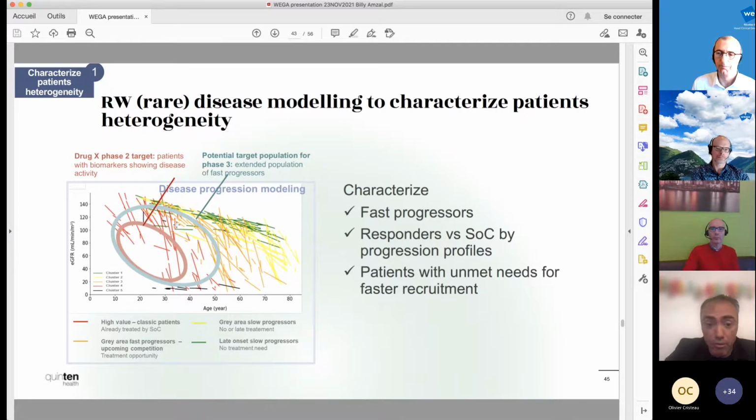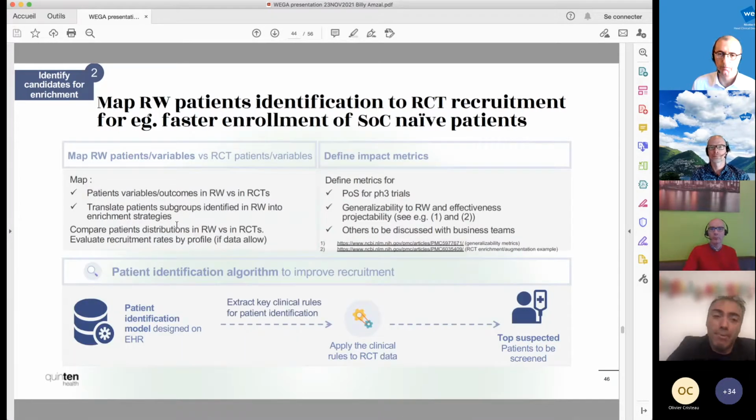This was based on real-world data profiles. Now we had to map those real-world patients with those real-world outcomes to what we expect in RCT patients, and also to map the outcomes and variables that are captured in real-world data to what we can observe and measure in trials. So there was this outcomes mapping that we had to implement, and to also ensure that patients could be identified properly in the real world the same way as they would in RCT data. So there was also this diagnosis algorithms mapping to implement.